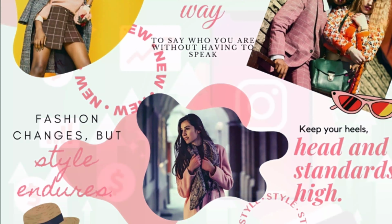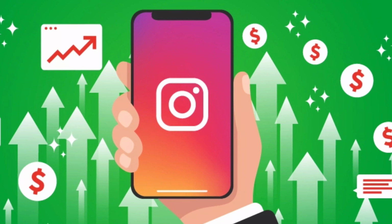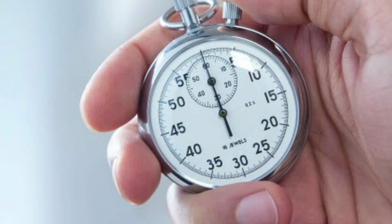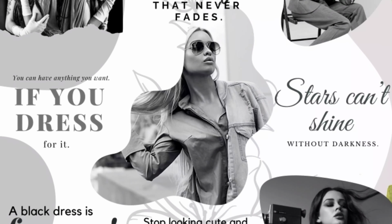Did you know that a lot of businesses and influencers on Instagram are struggling to create regular content? Often, there is not enough time in the day or they just don't have many ideas. Well, good news. This Instagram puzzle feed template is an easy solution for this problem also.